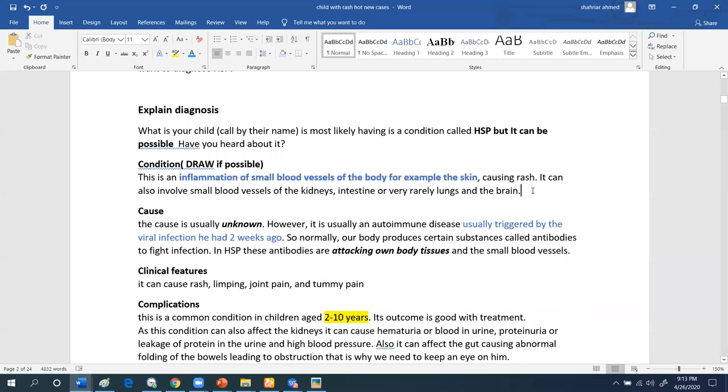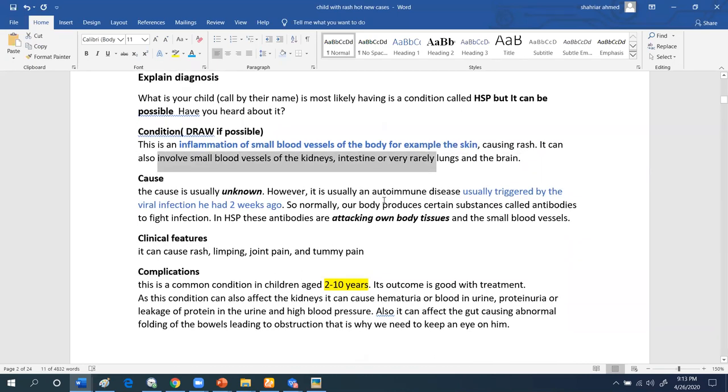My formula, whenever possible, try to draw something, at least draw a blood vessel. Nothing else. So that causing rash, it can involve the blood vessel, the kidney, intestine, or just draw a few things a little bit, just like an eyewash. Now, what was triggering? Dr. Daniel was also telling that probably a viral infection is triggering the condition. And in HSP, an antibody is developed which is attacking our own body tissue. So there are autoimmune properties there.